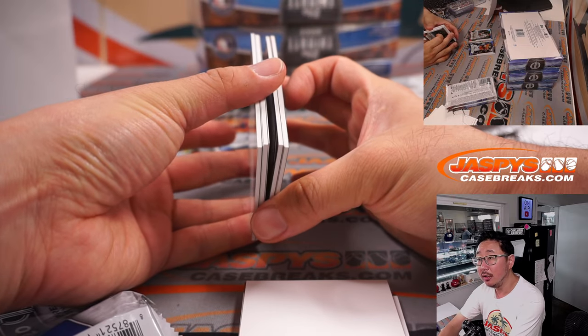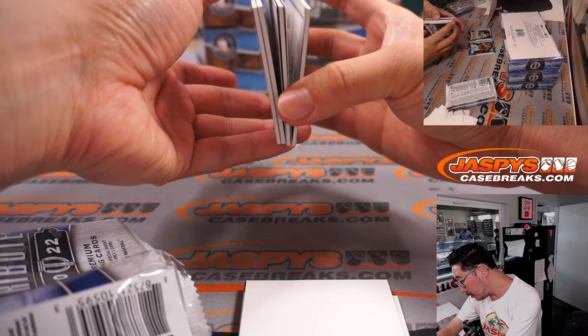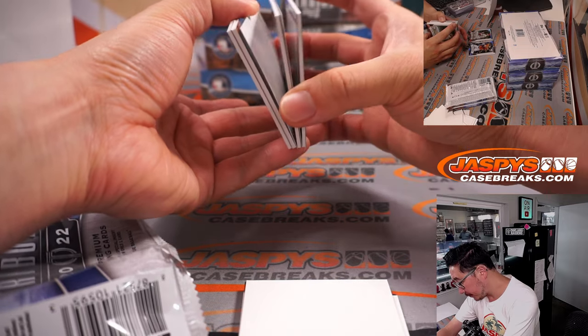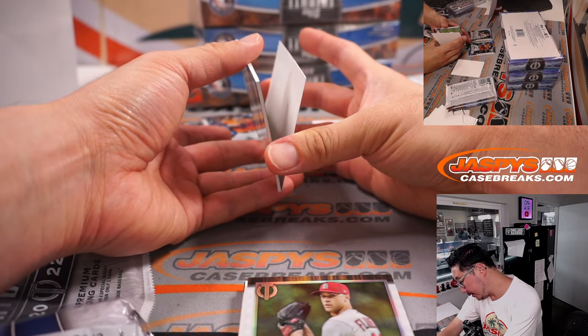Ooh. Bonus hit? Or just an extra base card? I think just an extra base card. Unless that's a hit? No, it's not.